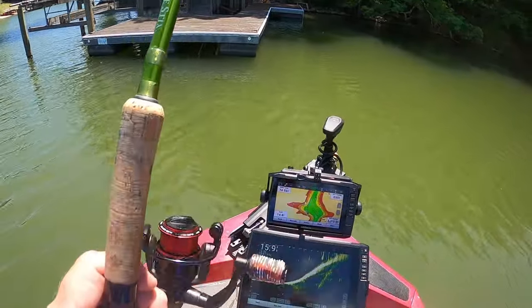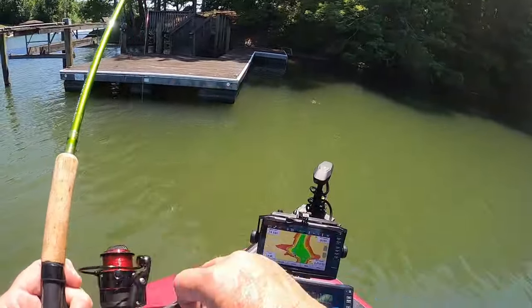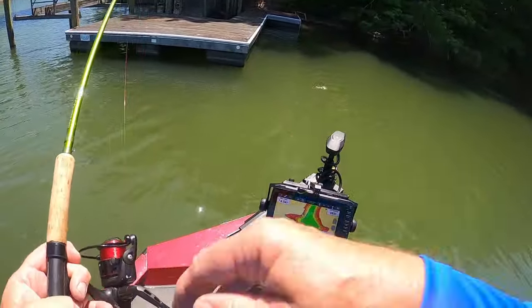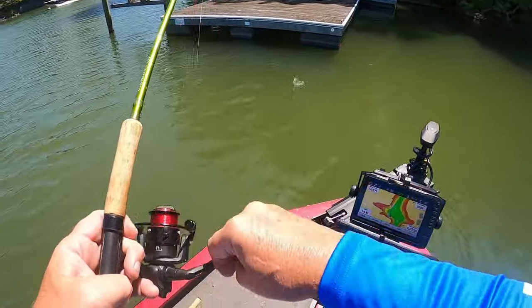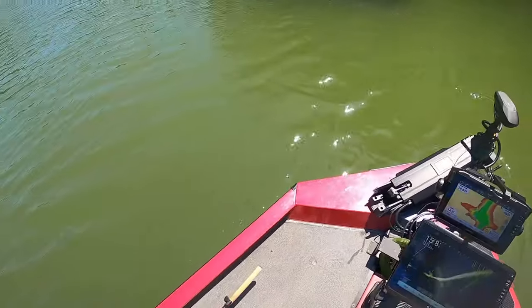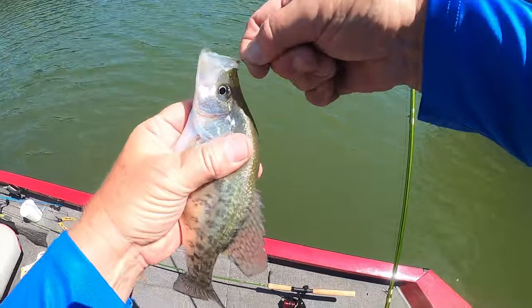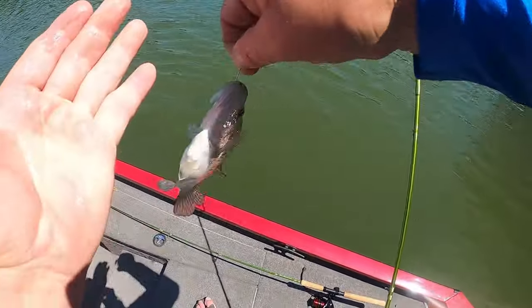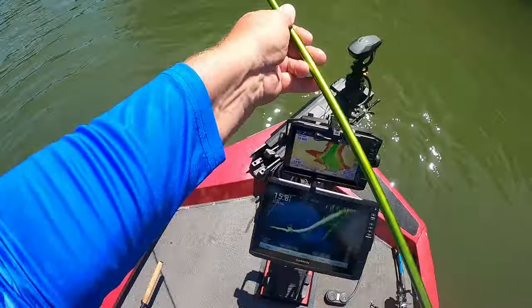Come on, Mr. Crappie, hit it. There you go. Oh yeah. Way to go, Mr. Crappie. You got him, boy. You got him. Yeah. That's what we want. Throw back over on him.